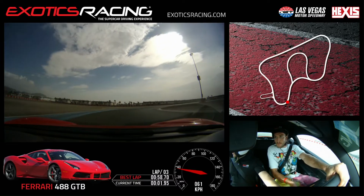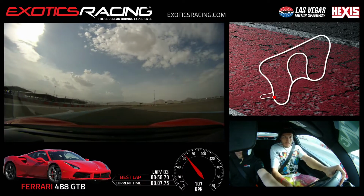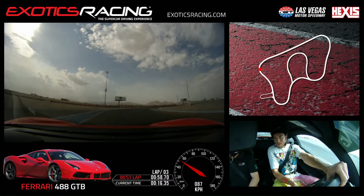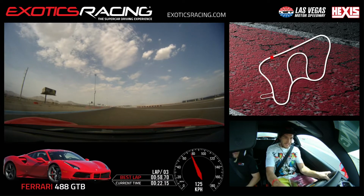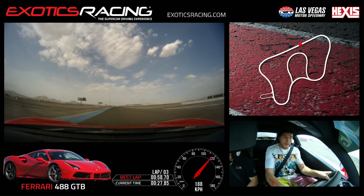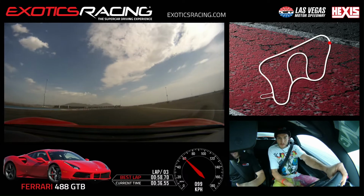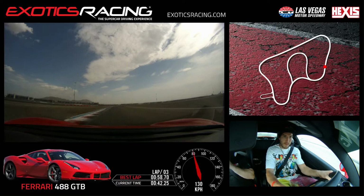Turn in here, get it to rotate. Good, throttle. Clip the apex. Brakes down, and then throttle as you come off of the corner. So later on the corner? Brake. Eyes right. Turn in.